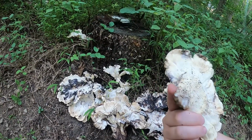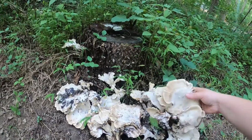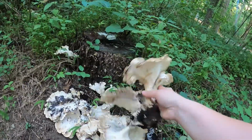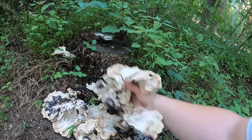This was actually a giant mushroom last night, and I should have come down and checked it out then, but I didn't, and I waited, and somebody came by and squished the whole thing. But you can tell for size reference in my hand, this thing is just giant. It is an edible mushroom.